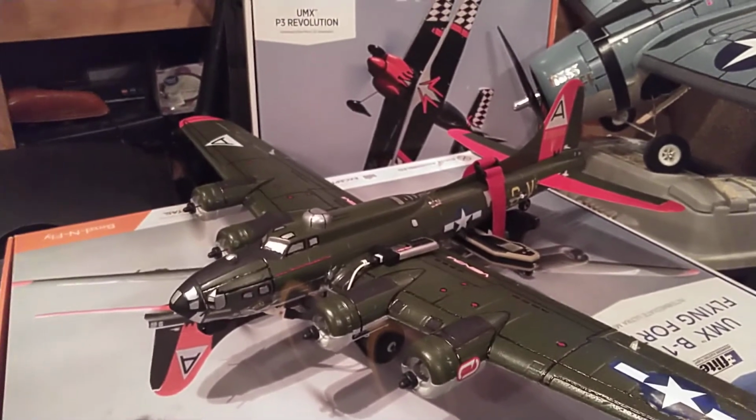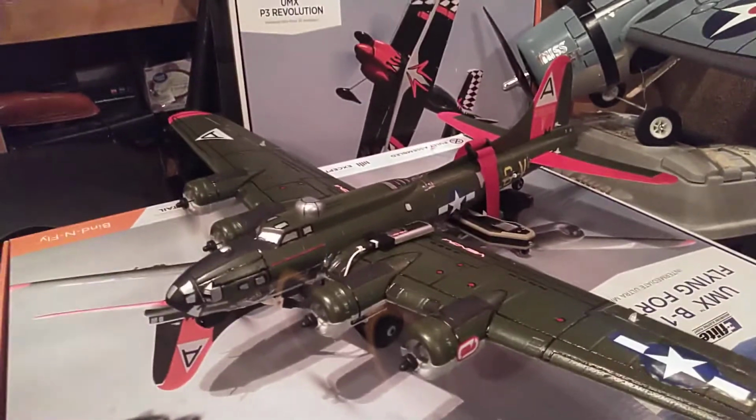Not bad, pretty fun, flies good. Can't complain, typical E-flite.